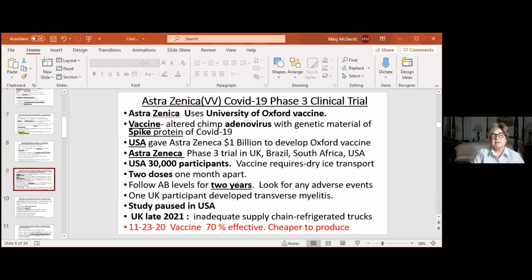AstraZeneca is another one, I misspelled it there, sorry, that you hear a lot about in the news. It's a viral vector type. It is not a genetic type of vaccine. And the vaccine is being developed at the University of Oxford. They use a chimp adenovirus with genetic material from, again, the spike protein. And our government has already done a contract with AstraZeneca to provide us doses.